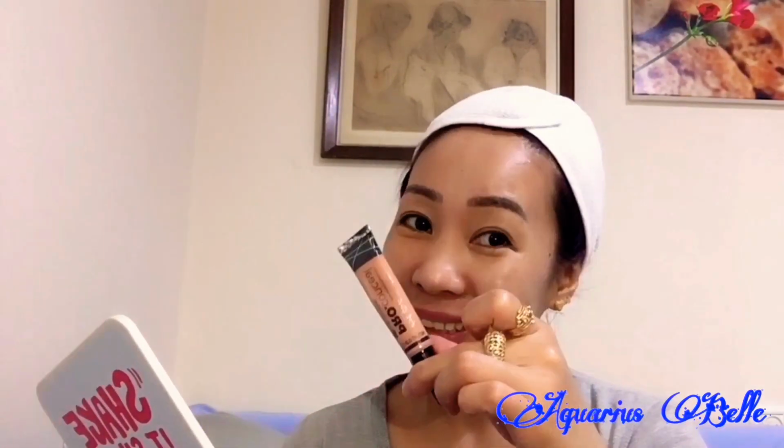And to give definition sa face, I am using this dark concealer para makontour yung aking face.